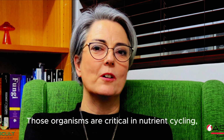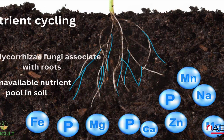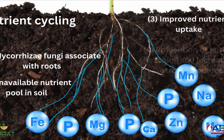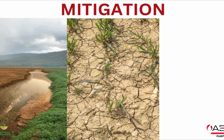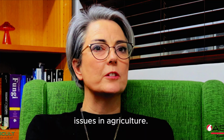And those organisms are critical in nutrient cycling, and particularly in agriculture, it is really important to understand how they contribute and change with different management practices and different crops and different environmental conditions. Because if you look after your microbiome, you can actually mitigate a lot of climate change problems, droughts, nitrogen stresses, and various other issues in agriculture.